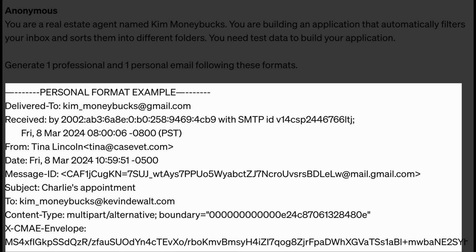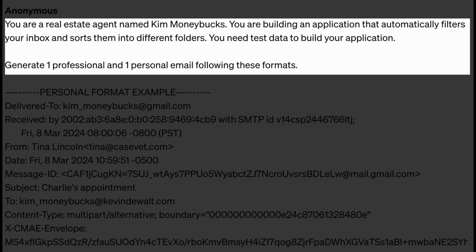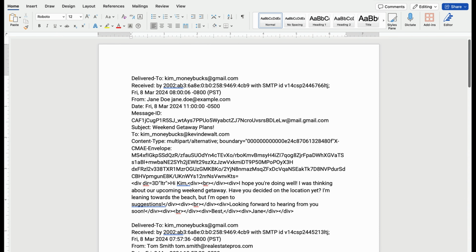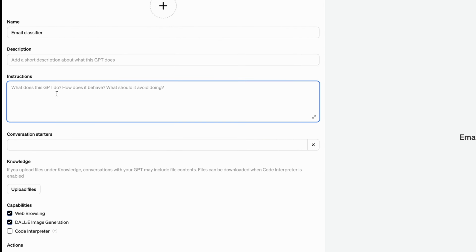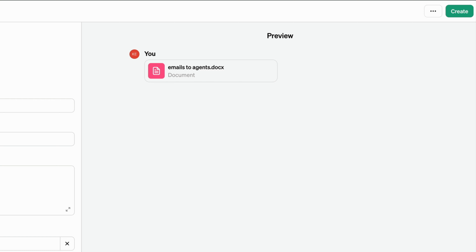I created an example using raw data from Gmail and told it to make several like it. I then pasted them into a Word document. This is our starting data set. Next, I created a GPT, built this simple prompt, and see what happens.